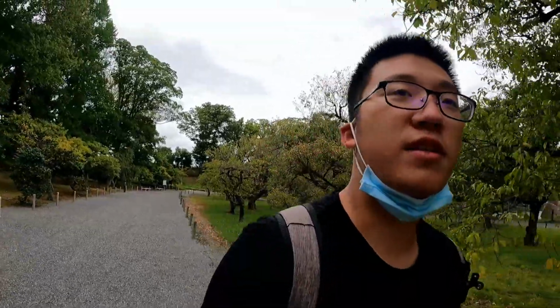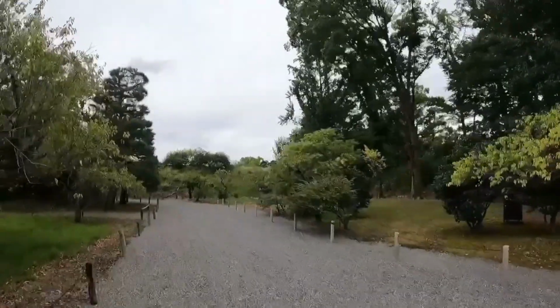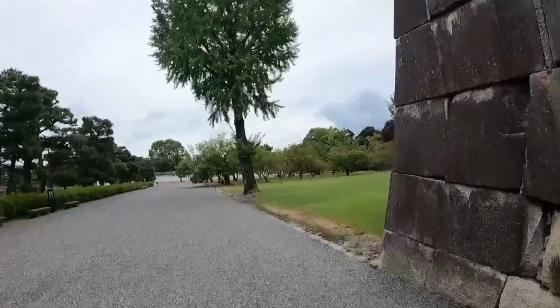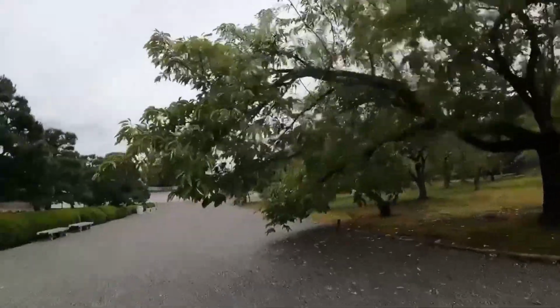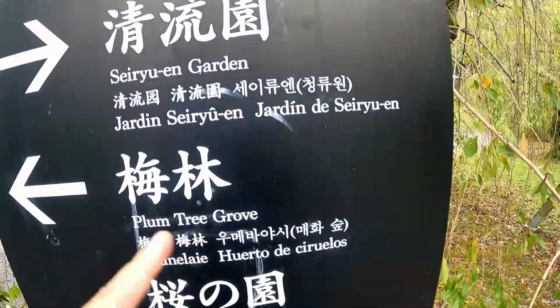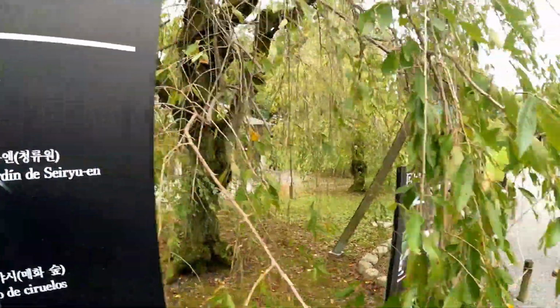Okay, I guess I was the idiot. I was expecting there to be actual things blooming, but it's fall, so everything's just dead. So I guess I'm the dumbass here. All right, the cherry tree orchard and the plum tree grove end up just being one big loop around. So now that we're back, let's go to the garden.